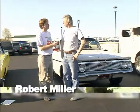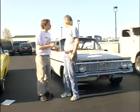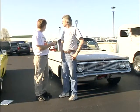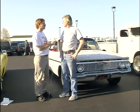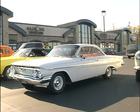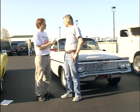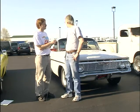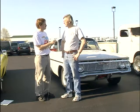Well, this is a 1961 Chevrolet Bel Air two-door hardtop bubble top. Bubble top, what makes it a bubble top? The term bubble top comes from the shape of the back window. It is shaped like a bubble sitting in the back seat. You have glass over the back seat. So this is obviously restored to original shape? Yes, it is. I've had the car since 1984, and it is restored to original. It's original color, original interior, and I tried to keep everything as original as possible.